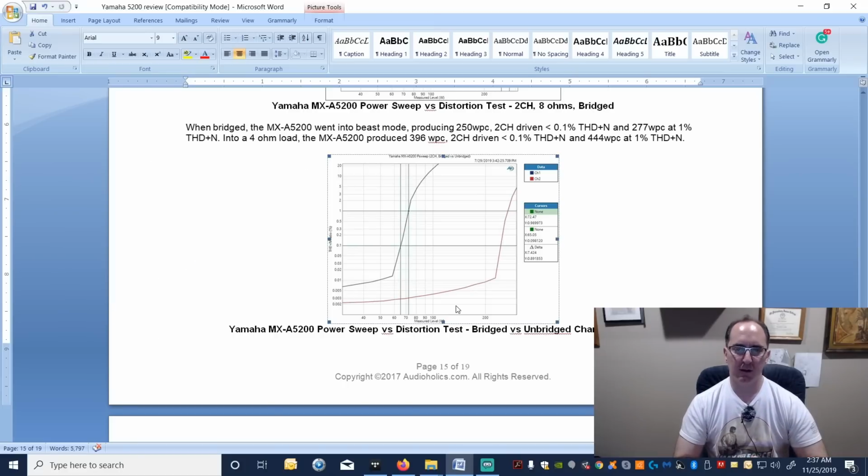Because the last time I tested a bridgeable multi-channel amplifier was the Denon POA A1 HDCI. That was a 10-channel, 150 watts times 10, 300 watts times 5 bridged. That was awesome because I got double the power. I was able to bridge a 10-channel amp into 5 channels. That was very useful. Now, to Yamaha's defense, this product is only $2,500. The Denon was $7,500. So that's a huge step up in price.